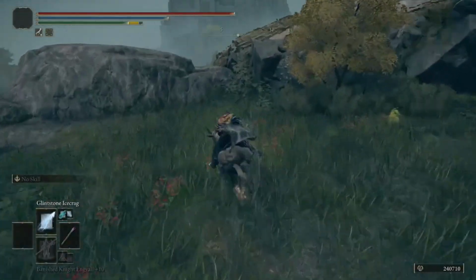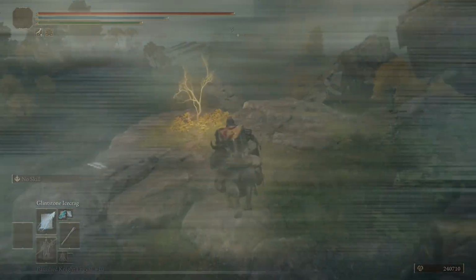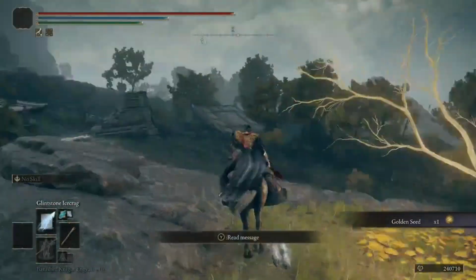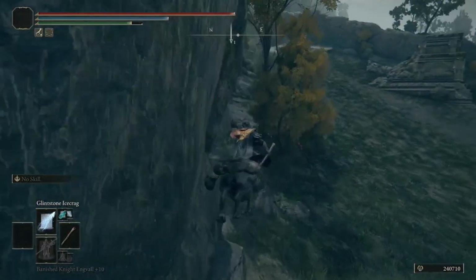Our fourth golden seed is going to be located in the Weeping Peninsula, and it's going to be up on this ridge line right by this tree, and you're going to have to watch this guy shooting arrows at you because that is the only danger to this particular golden seed, but it is down here in the Weeping Peninsula on your way to the castle at the southern side of the island.